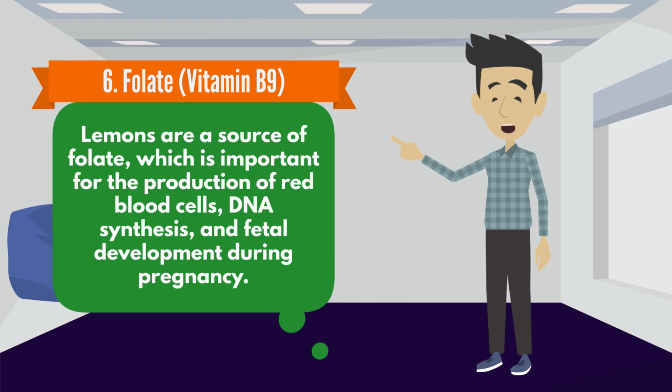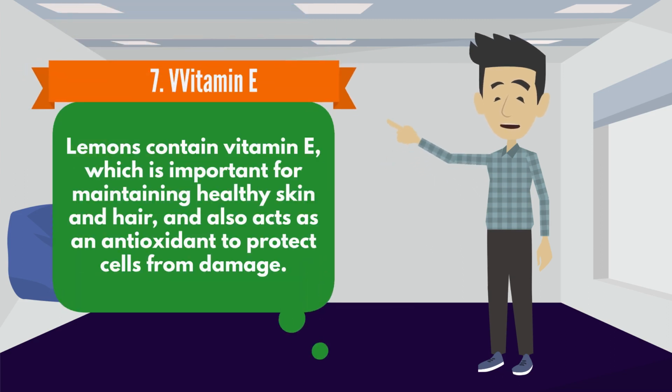Lemons are a source of folate, which is important for the production of red blood cells, DNA synthesis, and fetal development during pregnancy. Number 7, vitamin E.